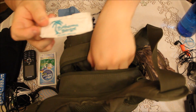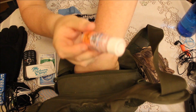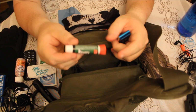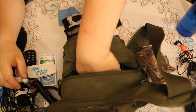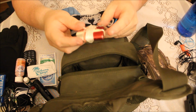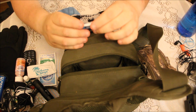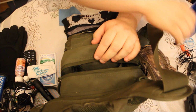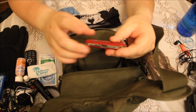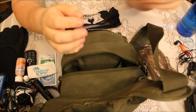Wipes for your hands, just in case. Tylenol for the kids. Super glue. Zippo. Some cordage on there. MP3 player, doesn't really matter. I don't even know how you can cut in here. Swiss Army knife, like a basic Swiss Army knife. Pretty good.